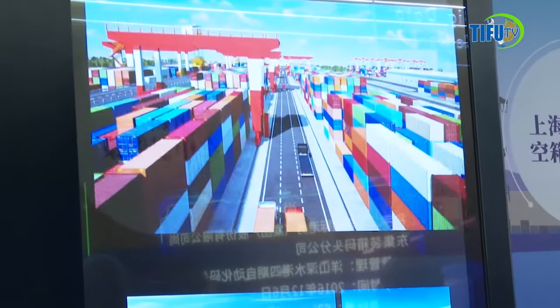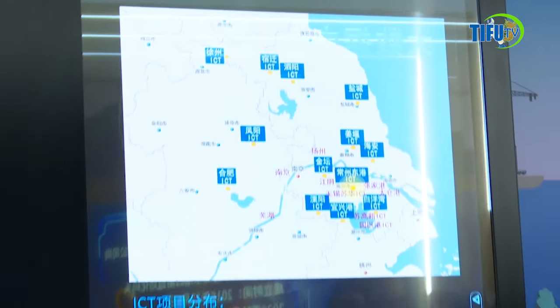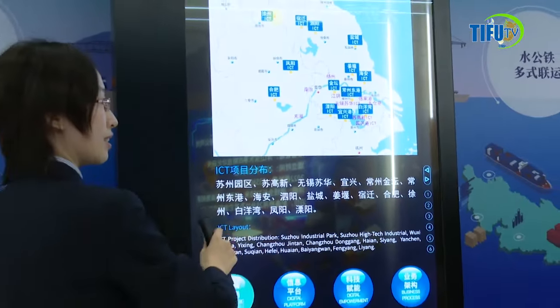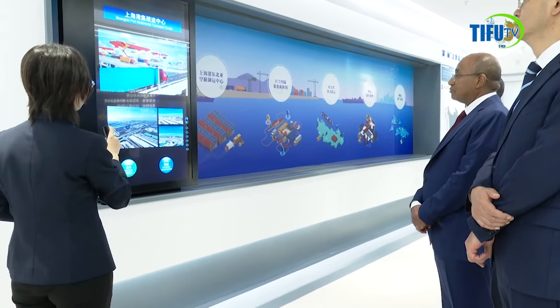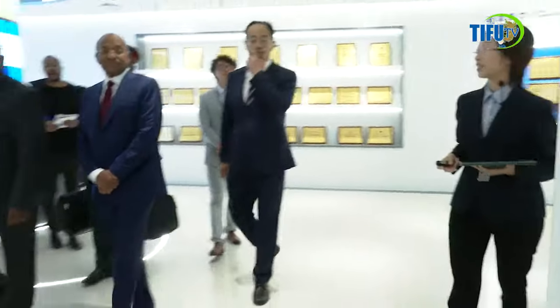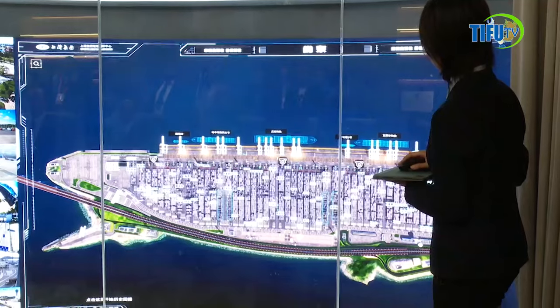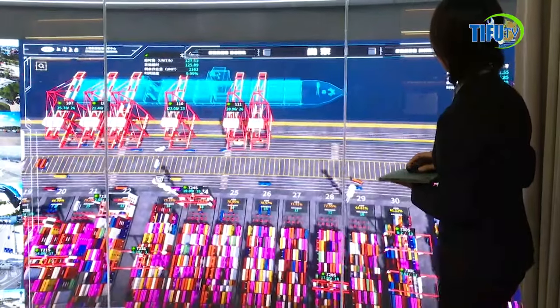When the goods of our customers get into ICTs, we will help them to transfer their goods from ICTs to Shanghai Port. So thus, they don't have to worry about it. And we collect all the data from our operation systems and also our management system. Okay, this is our digital world terminals.